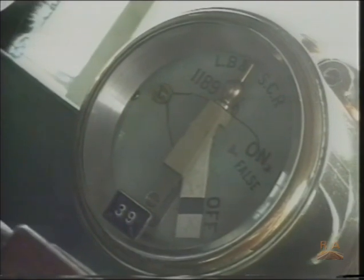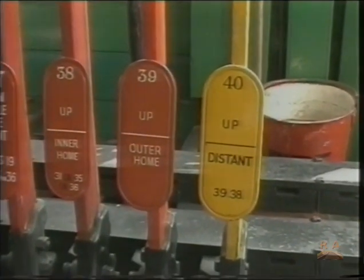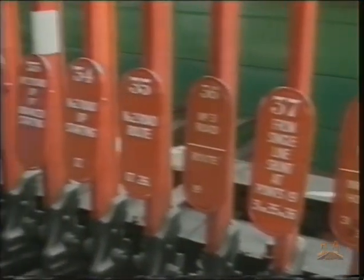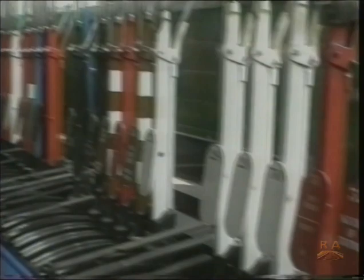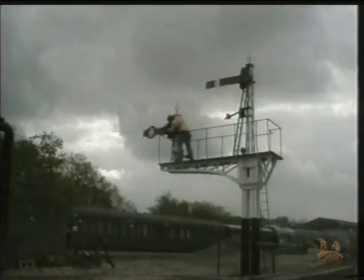The signalling equipment represented in its time the cutting edge of technology. It could be argued that there has been little progress, that there is no improvement later technology could bring that would radically improve the safety of mechanical signalling. The end of the mechanical signal box has just made signalling cheaper and less labour-intensive, not better.